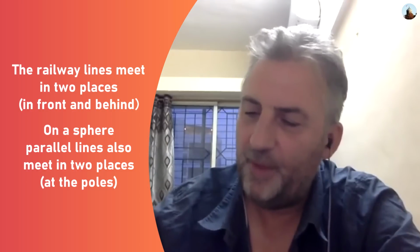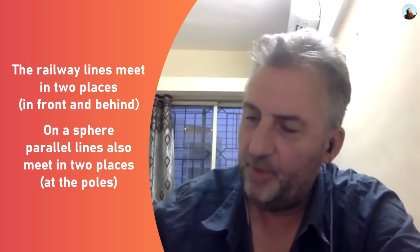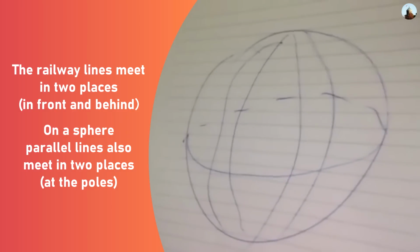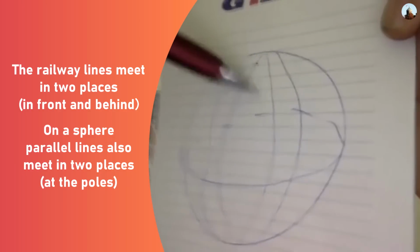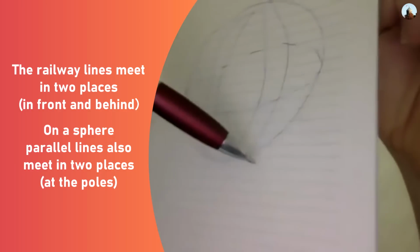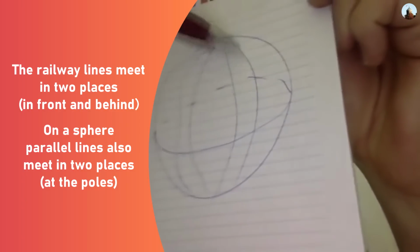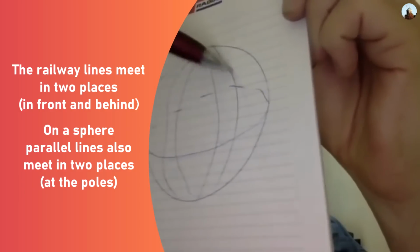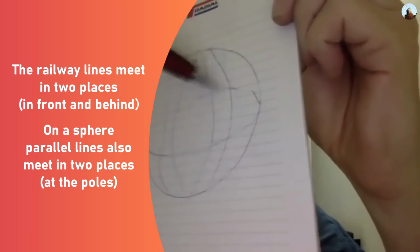And one thing about the railway tracks that I think is important as well, I'm just drawing a sphere here very quickly. I know you all know what a sphere looks like, but a visual aid does help. You can see that at the North Pole, these two lines converge, and at the so-called South Pole, they also converge, right? In spherical geometry, these two lines are supposed to be parallel to each other, and they converge. That's in the definition of spherical geometry.